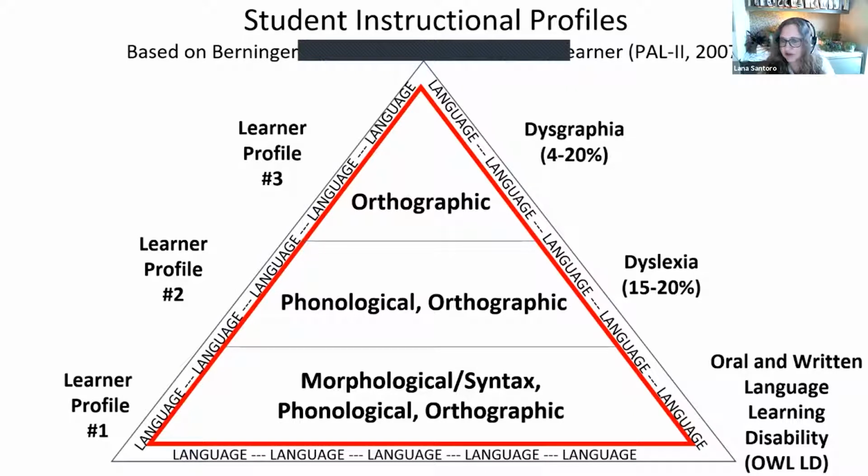These students, if you look on the far right, tend to have what we think about as oral and written language learning disabilities. And I think about Aubrey. So potentially think about Aubrey.